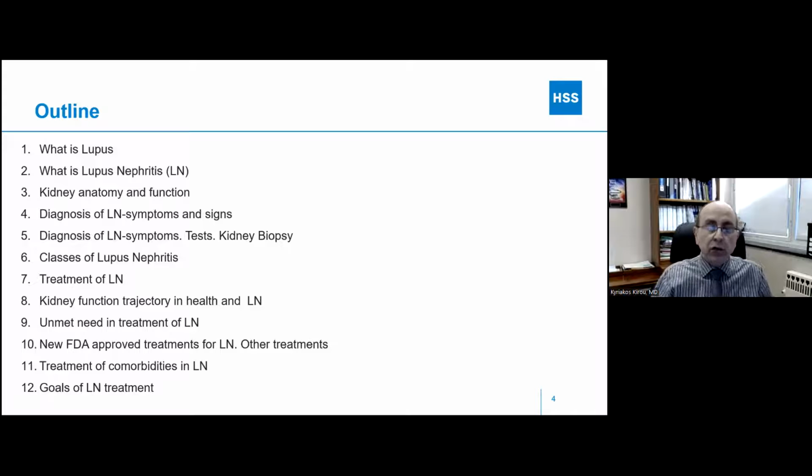We will also discuss the fact that there is an unmet need for the treatment of lupus nephritis at this point. There are some interesting developments with new drugs approved for lupus nephritis. We're going to talk about potentially other treatments as well. And we will also discuss treatment of comorbidities in lupus nephritis and the goals. What are our goals when we're treating this disease?